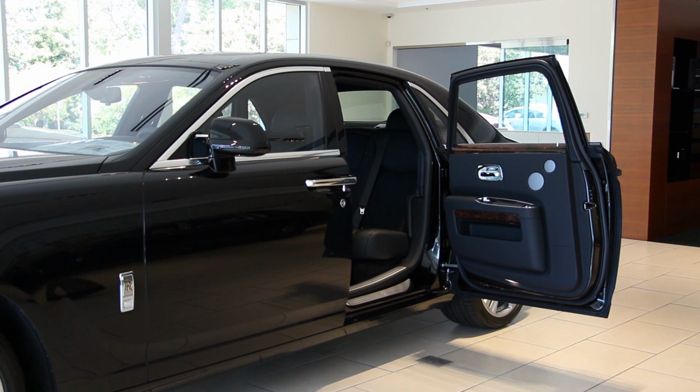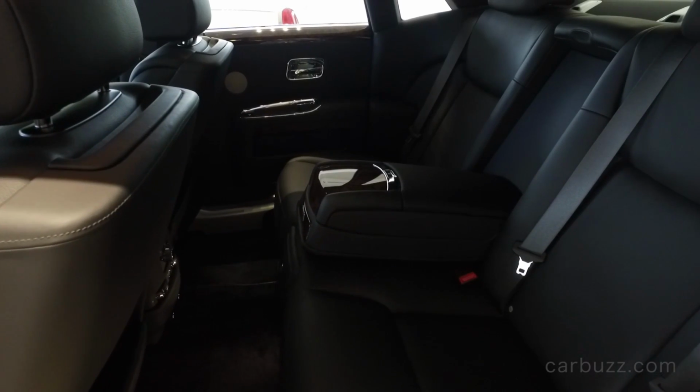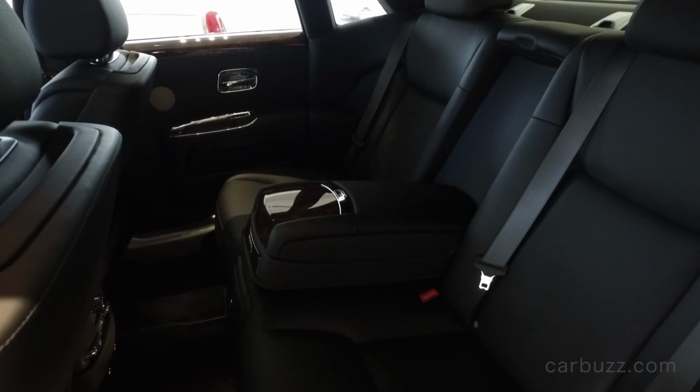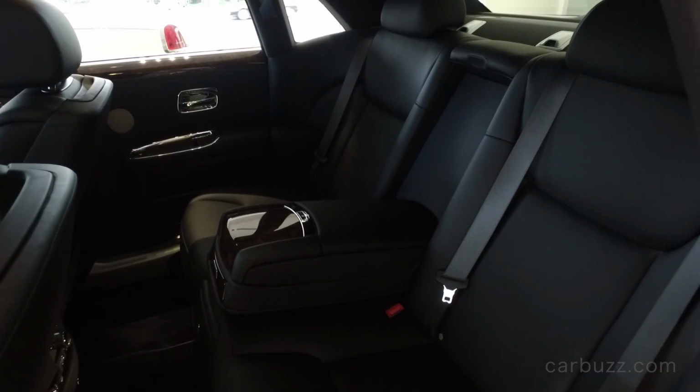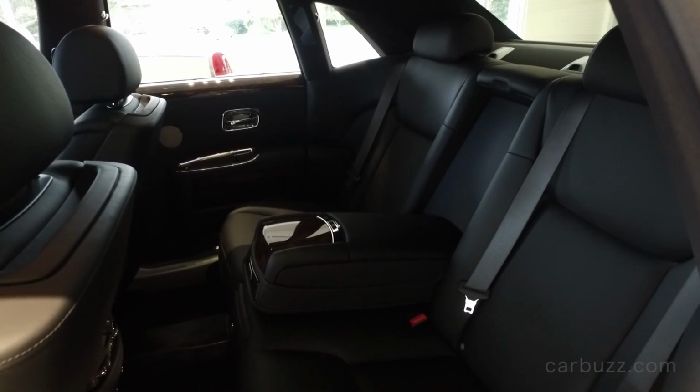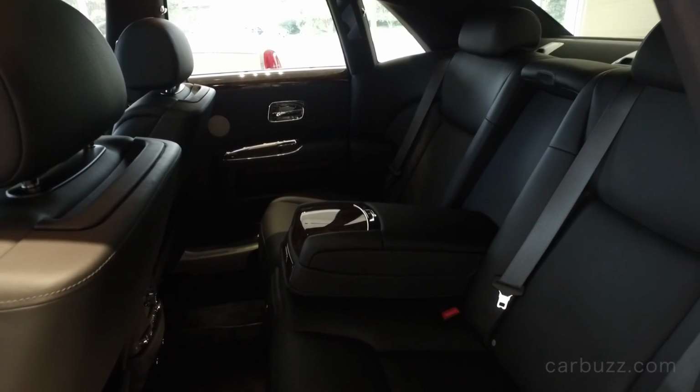There it is, that suicide door. I love how it opens up like that. And the rear seat, again, this is one of those cars, along with Bentleys and the Mercedes Maybach, which are Rolls-Royce's two main competitors. This is a car you want to be chauffeured around in.